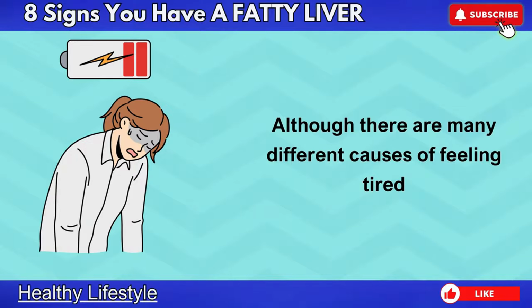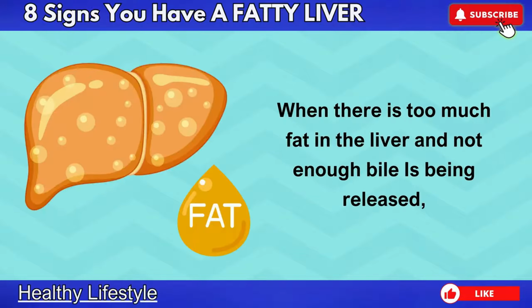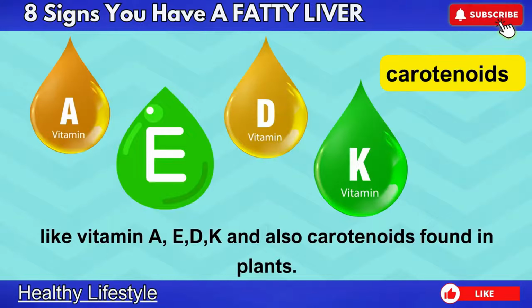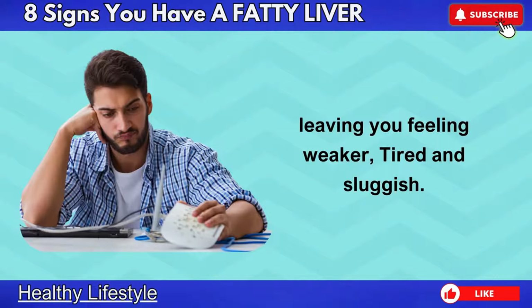Although there are many different causes of feeling tired, a fatty liver is actually one of the main and most common causes of lethargy. When there is too much fat in the liver and not enough bile is being released, you'll struggle to absorb enough fat-soluble nutrients like vitamin A, E, D, K and also carotenoids found in plants. This reduces the amount of antioxidants in your body, leaving you feeling weaker, tired, and sluggish.